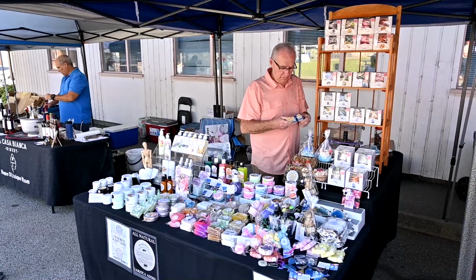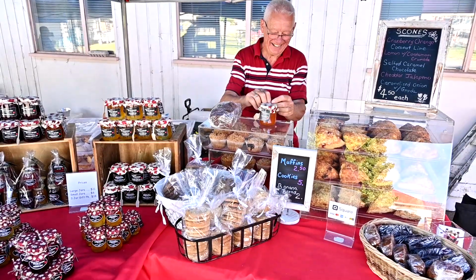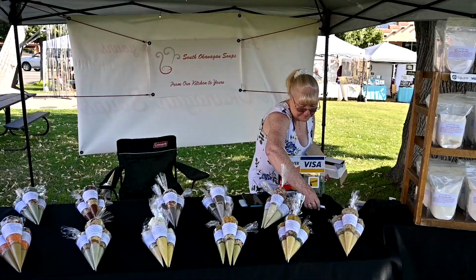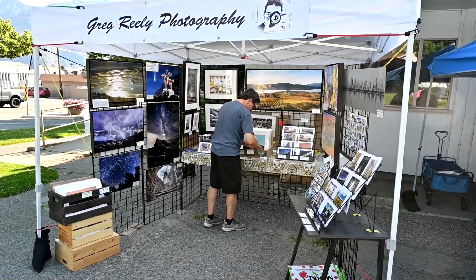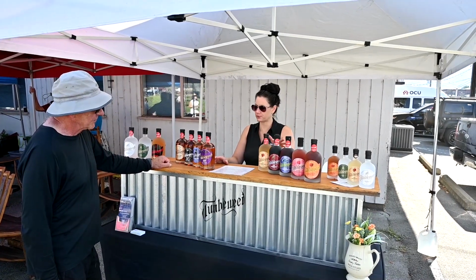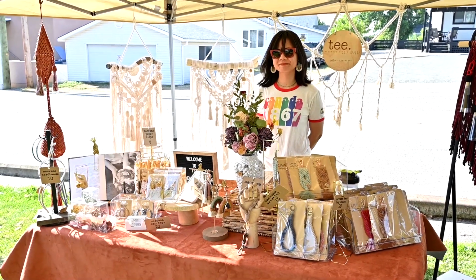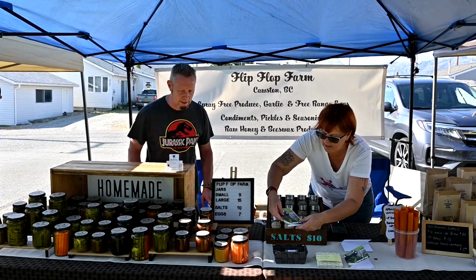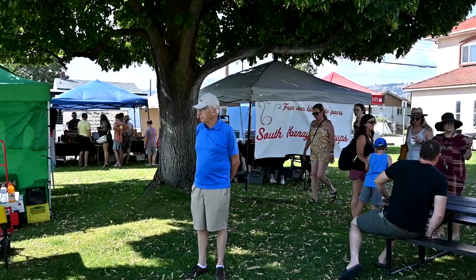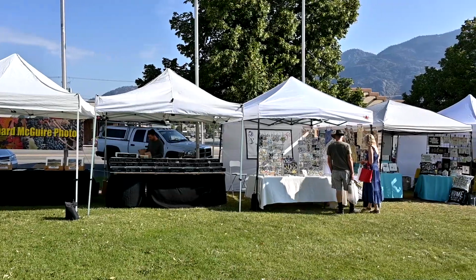It's 9 o'clock and most vendors are ready to receive customers as they make a few final adjustments to their displays. The market runs right through to 1 o'clock. But the busiest hours are usually between 10 a.m. and noon. Especially in the summer, visitors come from throughout the Okanagan Valley, the Lower Mainland, Alberta, and even farther afield, some from Europe.